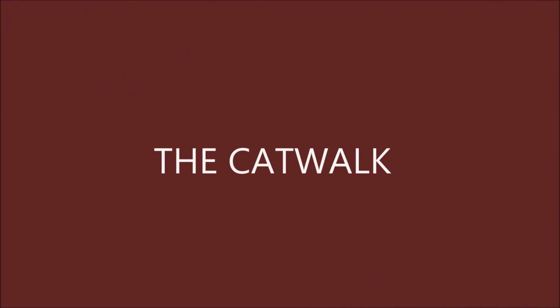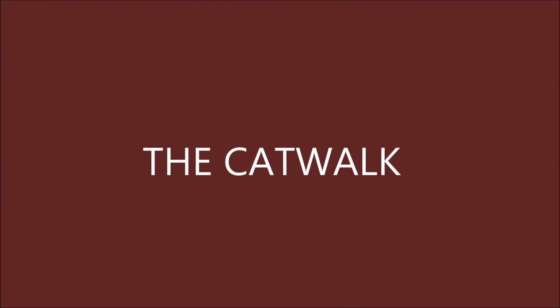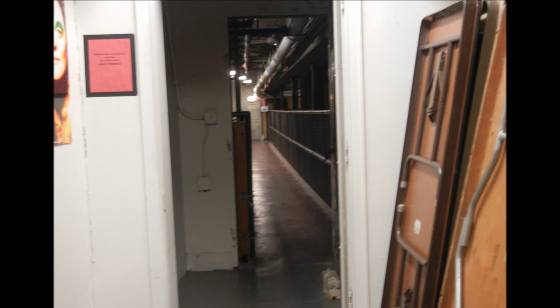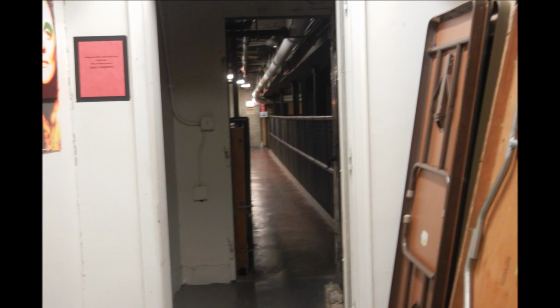The catwalk is a narrow platform that crosses over the stage. It is 6 stories above the stage level and is caged in.